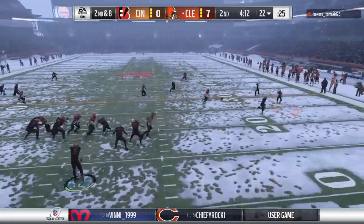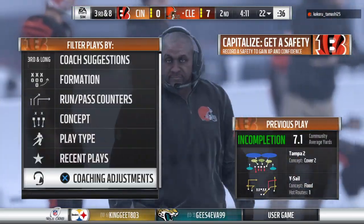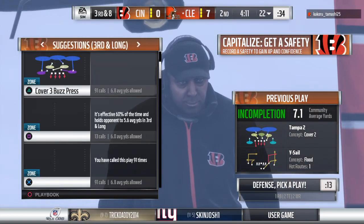Looking to throw on second down. Briggs. That is incomplete. Well, he'll definitely say that that's one he should have held on to. But when you're playing in elements like this, sometimes those bullet passes, those ones with a little bit of pace on them, they can be difficult to hold on to.